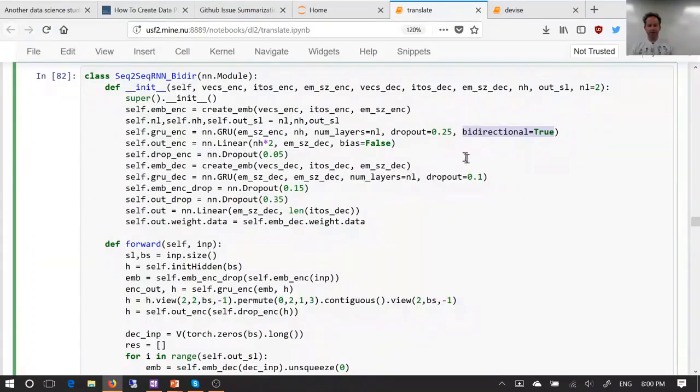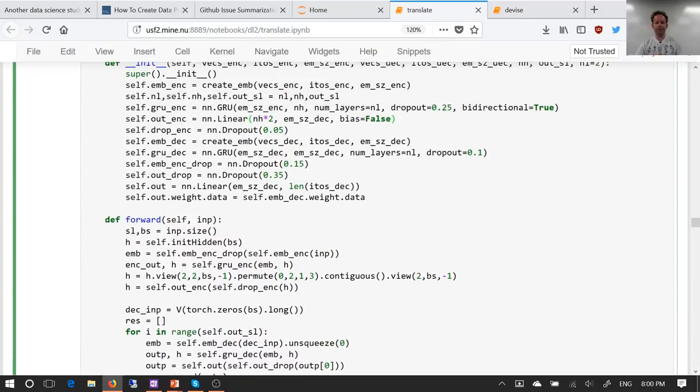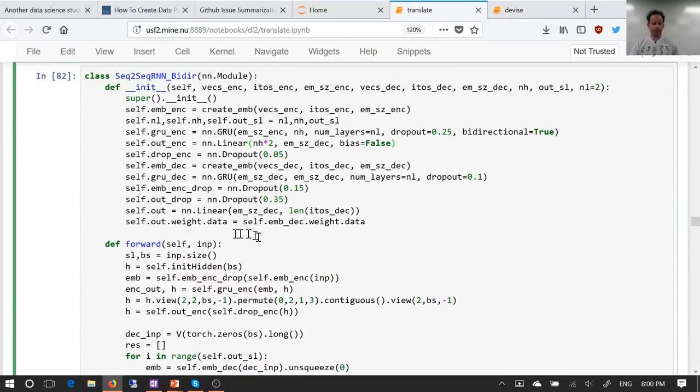In this particular case, you'll basically see all the changes I've had to make. For example, when I added bidirectional equals true, my linear layer now needs number of hidden times 2 to reflect the fact that we have that second direction in our hidden state now. You'll see in init hidden, it's now self.number of layers times 2 here. So you'll see there's a few places where an extra 2 has to be thrown in.